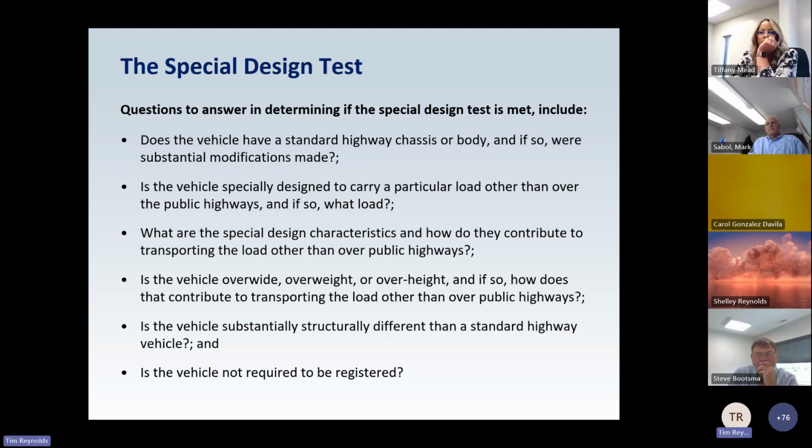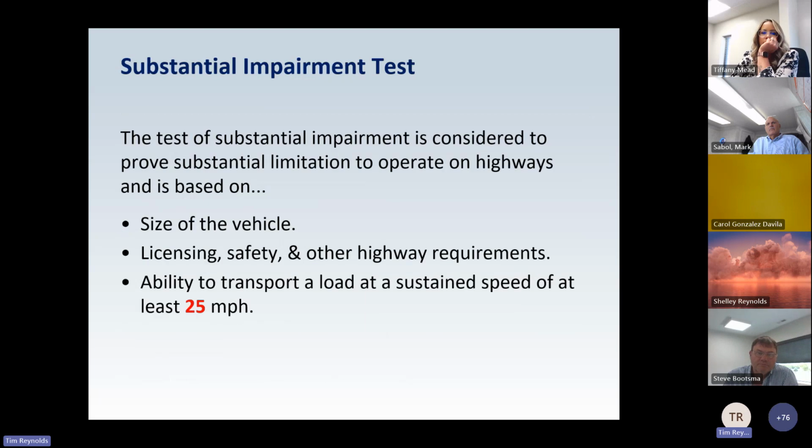And if so, what are the limitations there? Is it really structurally different than a standard highway vehicle? And also, is the vehicle not required to be registered? So again, those are probably the biggest special design tests that you need to meet.